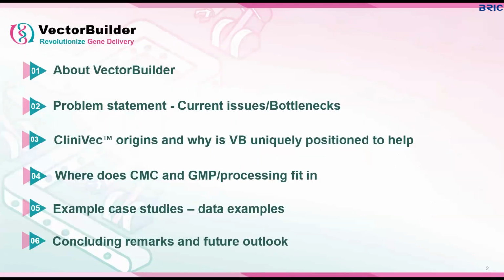This is our agenda today. I'll briefly discuss VectorBuilder and who we are. I will discuss the problem within the field. There are current issues and bottlenecks that we experience, a lot of our customers experience, and a lot of our competitors experience. I'll go on to talk about CliniVec origins and how VectorBuilder can assist and how we are uniquely positioned to help.